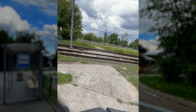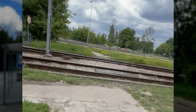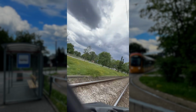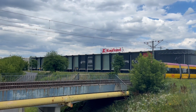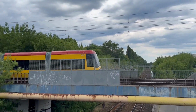Over here, I had to either cross through an unprotected tram line or take a crosswalk 50 meters away. You already know which one I chose. This is the Połczyńska road and tram viaduct, where the future station Warszawa will be located.